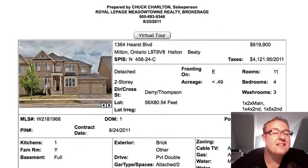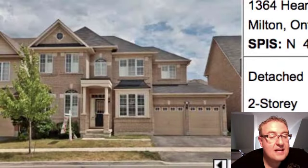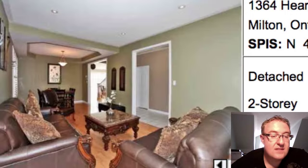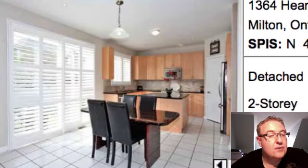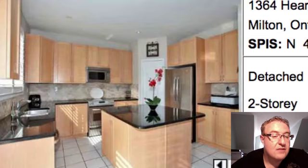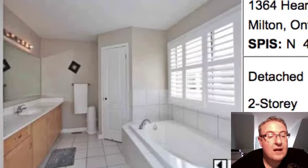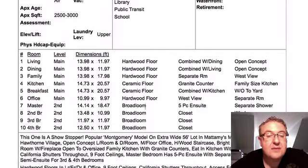Okay, so 1364 Hearst. 3,000 square feet, nice size, 56 by 80 foot lot. Inside the home, this is a great model. It's one of my favorite models, called a Wellington. California shutters here. You've got the coffered ceiling, more shutters over here. You've got a pantry off the kitchen, granite countertops. You've got the backsplash. So a well upgraded home. It looks very clean, and yeah, I think the price is definitely right on this one.